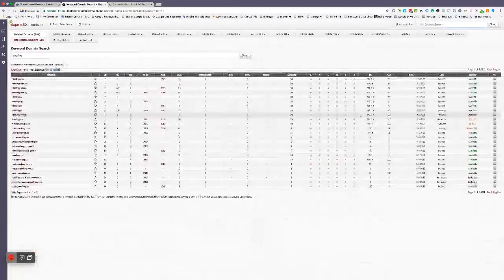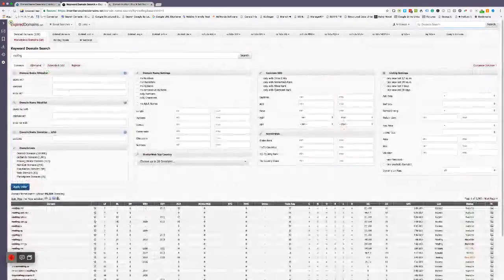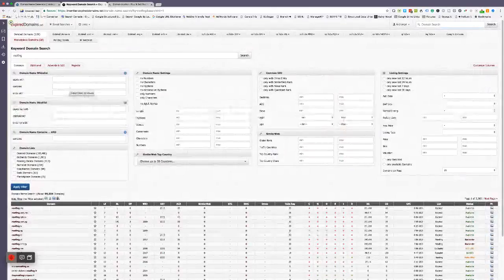And I know I want my domain name to say roofing somewhere in there. There we go. I got tons of them. So I'm going to filter, and it's got to contain roofing. Most of those do, so I'm going to leave that there. Let's look at some more of these metrics.